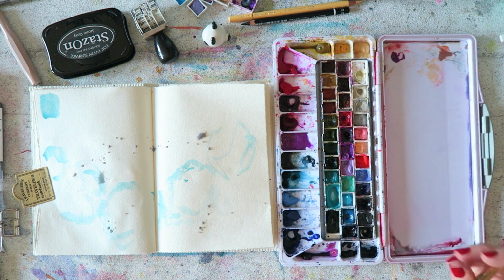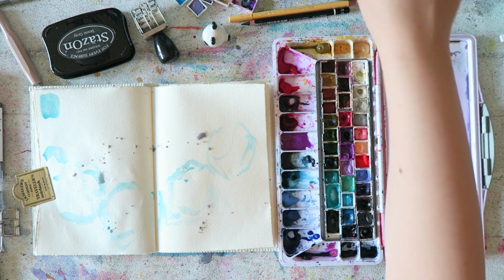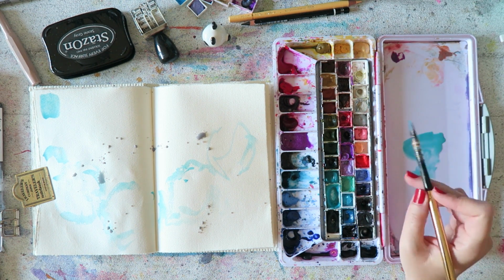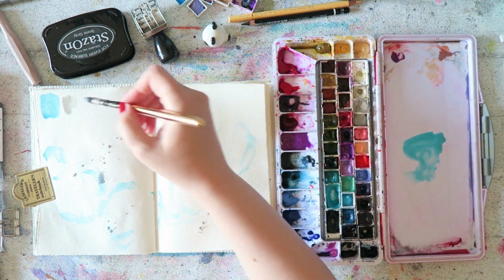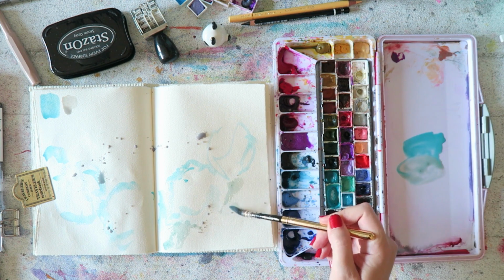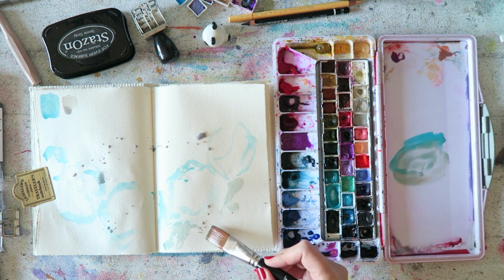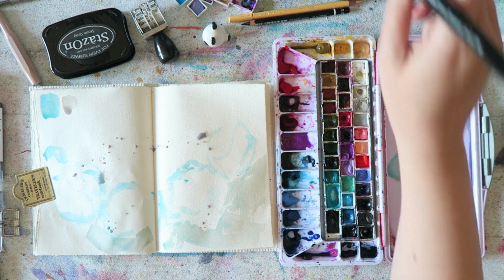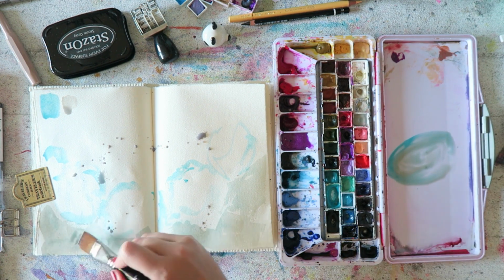If you've followed me for some time, you already know that this is one of my absolute must-have colors. It's a beautiful granulating, usually opaque or semi-opaque paint named by most brands something like Cobalt Teal Light, I think Daniel Smith calls it, or Teal Blue, and every brand has a different name for it. Currently, I have in my palette a full pan by Lukas, and I think Lukas names this Cobalt Turquoise, and it's just, you can see, a really, really beautiful teal color that is really hard to mix.